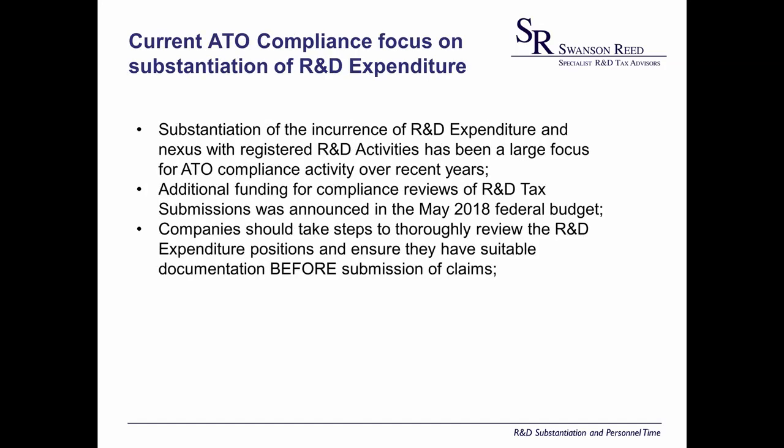Substantiation of the incurrence of R&D expenditure and its nexus with registered R&D activities has been a large focus for ATO compliance reviews over recent years. Additional funding for compliance reviews of R&D tax submissions was announced in the May 2018 federal budget, which means ATO reviews of R&D claims are more likely to occur. Companies should accordingly take steps to thoroughly review their R&D expenditure positions and eligibility before submission to ensure they have suitable documentation to support their claims in the event of a review.